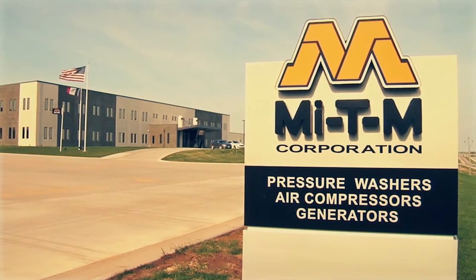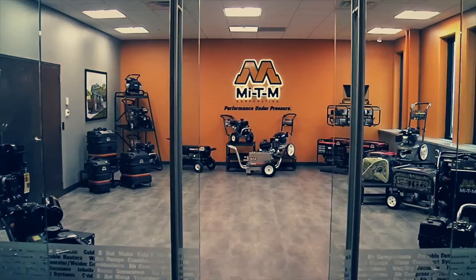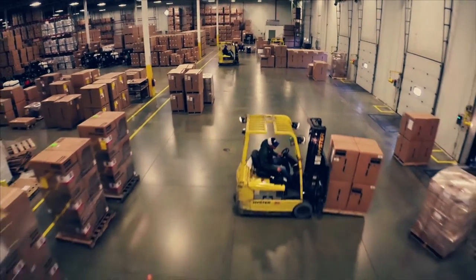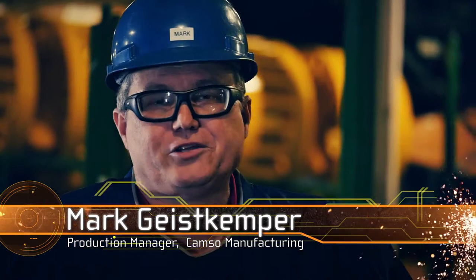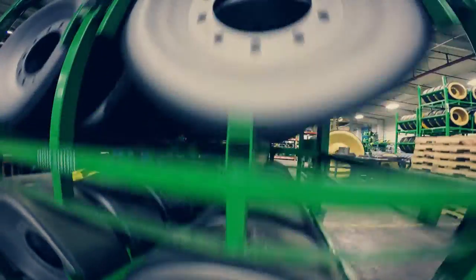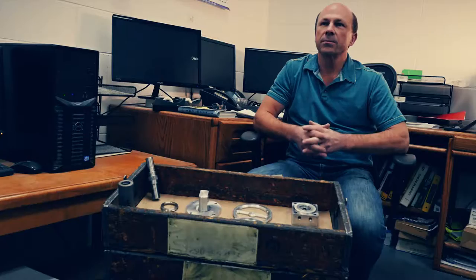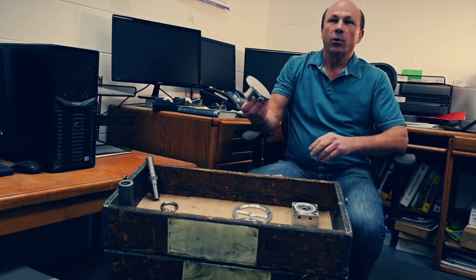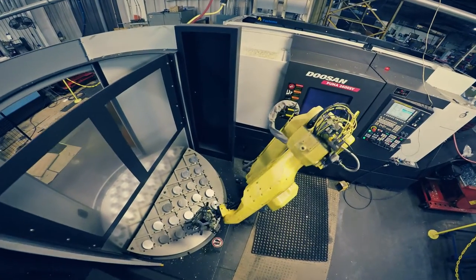We produce pressure washers, air compressors, generators, water treatment equipment, and a bunch of other construction-based stuff, water pumps, job boxes. CAMSO is a manufacturer of off-road wheels and tracks. This particular plant in Peosta does agricultural tracks and wheels with about 85 employees. We're a custom machining CNC job shop, which means we make a lot of these parts. A lot of them go on hydraulic cylinders, ends of hydraulic cylinders, inside of hydraulic cylinders or pneumatic cylinders.